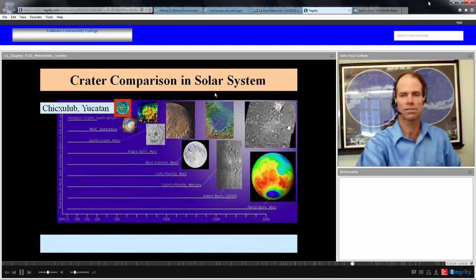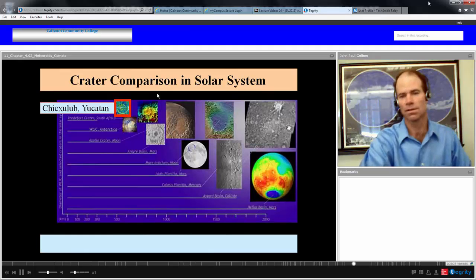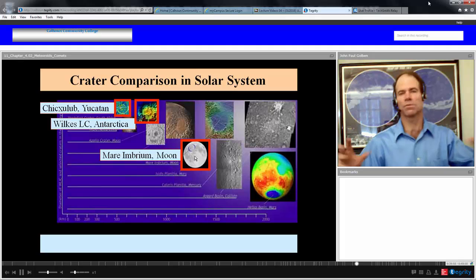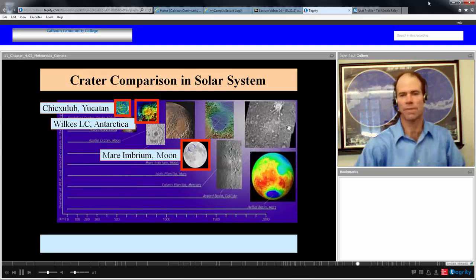Here's a crater comparison in the solar system. The craters we've just noted that hit Earth are big craters on Earth, but they are small compared to some of the other craters in the solar system. Here's the Chicxulub Yucatan Peninsula crater. Here's the Wilkes Land crater that we just talked about in Antarctica. Here's the Mare Imbrium on the Moon, a very large crater on the Moon, and a lot of the mountains on the Moon are the result of these crater impacts that push the material out to the rim and create these mountains.